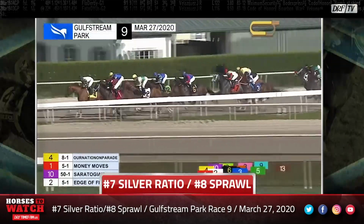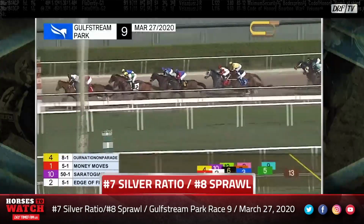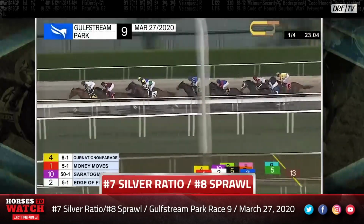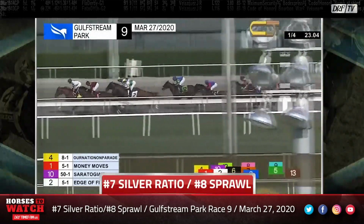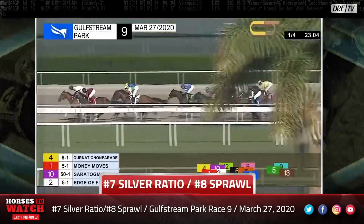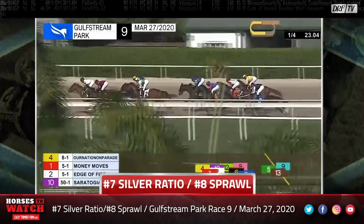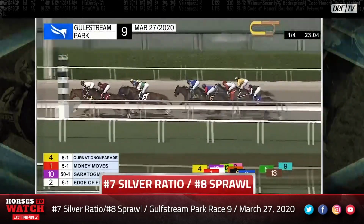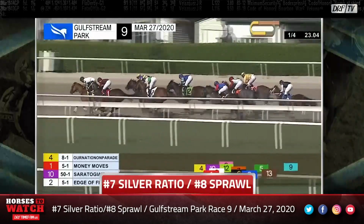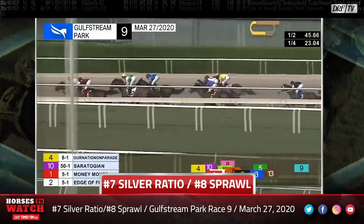Now, as they move down the backstretch, let me talk a little bit about the winner of this race and the way that the track was playing Gulfstream on Friday. Throughout the dirt races that we saw on this Friday card, it really seemed like being down towards the rail was a significant advantage on the dirt, and it's no surprise then the number 1 Money Moves, who rides the rail the entire way, is going to be the eventual winner of this race. Now, note the number 7 Silver Ratio, he's in about the 2 to 3 path here, and the number 8 Sprawl, he's on the far outside of those yellow silks in about the 4 path as they move into the far turn.